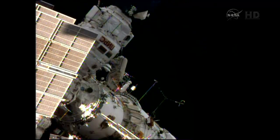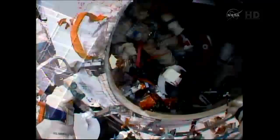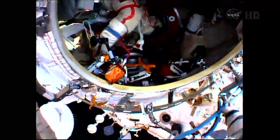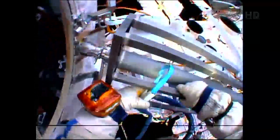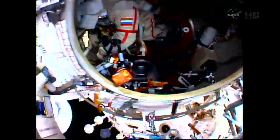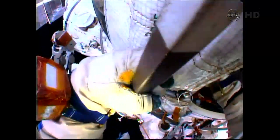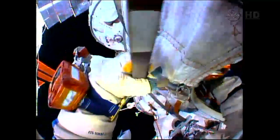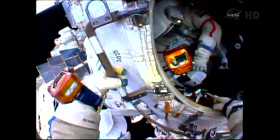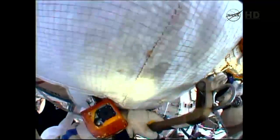There's a good view of Oleg Artemyev at the hatchway to the Pirs docking compartment. The Pirs serving both as a docking port and an airlock, launched back in September of 2001. And a good view from Artemyev's helmet camera as he looks inside the Pirs docking compartment to his crewmate, Alexander Skvortsov, who shortly will be moving outside to join Artemyev for the rest of today's spacewalk activities. Again, next up will be the transferring of this Expose-R science package to the installation site at what is called a universal work platform on the Zvezda service module.